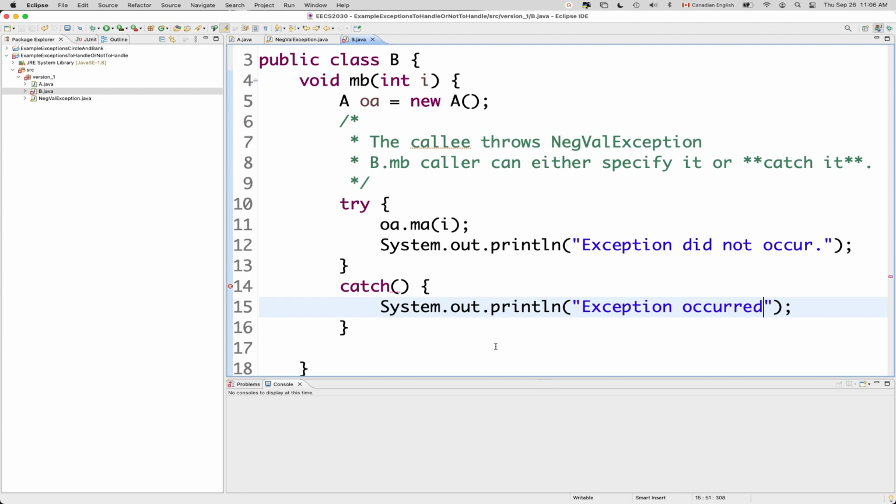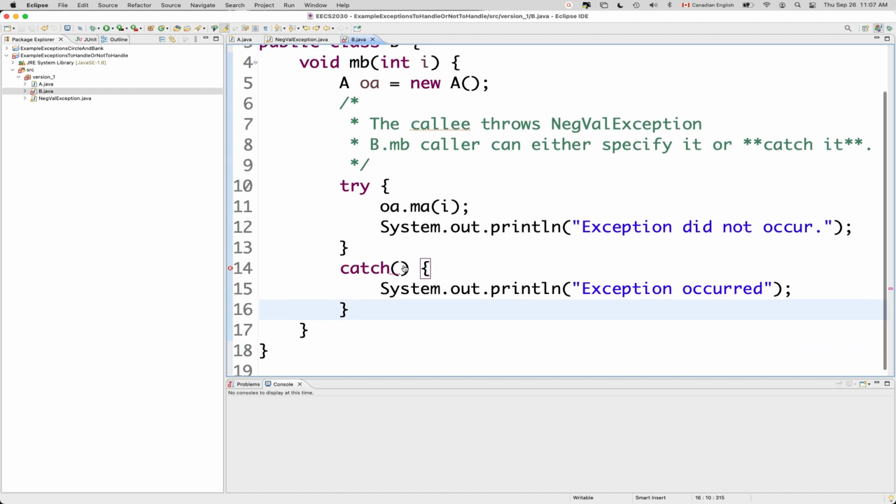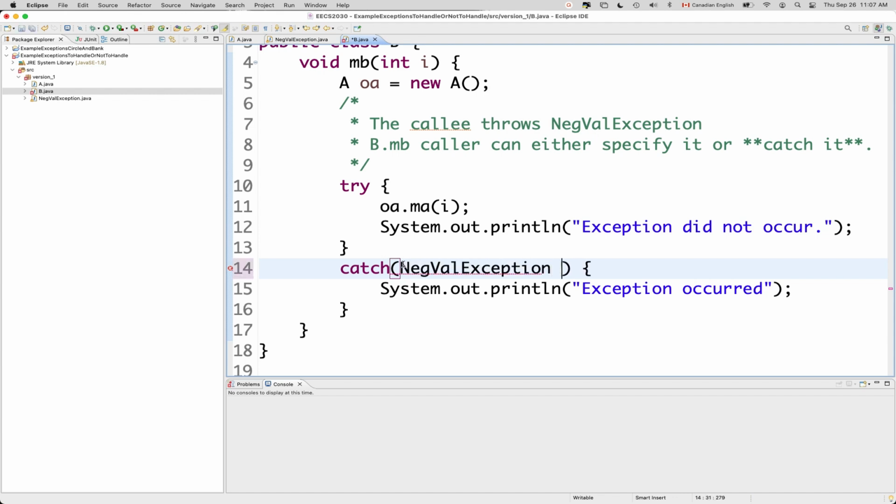I want to create one more class, and then I'll revisit here. By the way, for the catch block here, you also got to specify what kind of exception you are catching. So it's got to be negative value exception. And then you got to give it a name. This part here will be as if you're declaring some parameter for the method, so you can still refer to the exception. So negative value exception, I'll just put a name. Any name will be okay.